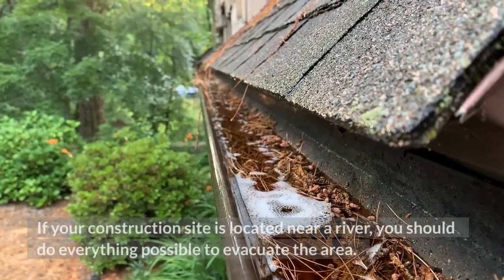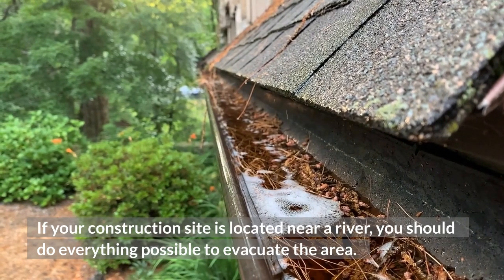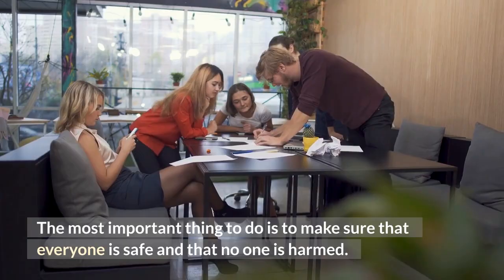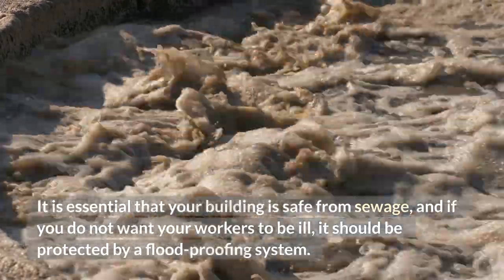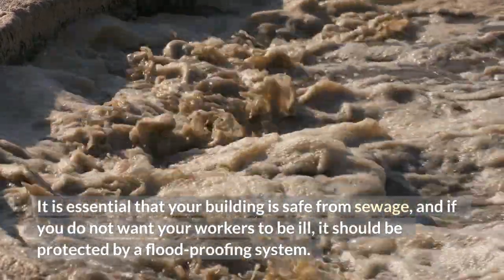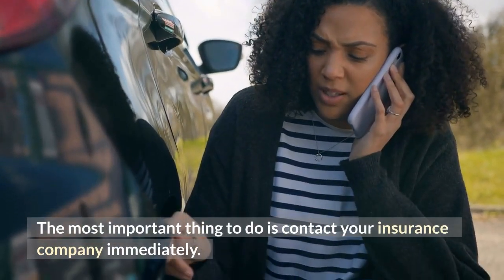If your construction site is located near a river, you should do everything possible to evacuate the area. The most important thing to do is to make sure that everyone is safe and that no one is harmed. It is essential that your building is safe from sewage, and if you do not want your workers to be ill, it should be protected by a flood-proofing system. The most important thing to do is contact your insurance company immediately.